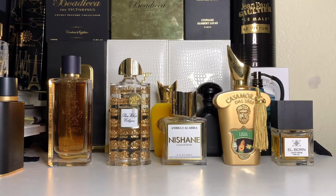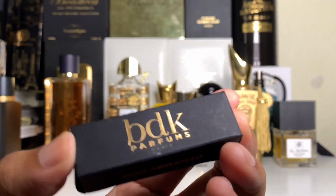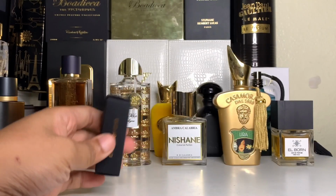Today, we are going to talk about something that caught my eye once I was checking it out, and that's none other than Oud Abramad by BDK Parfums. We're going to talk about this today.